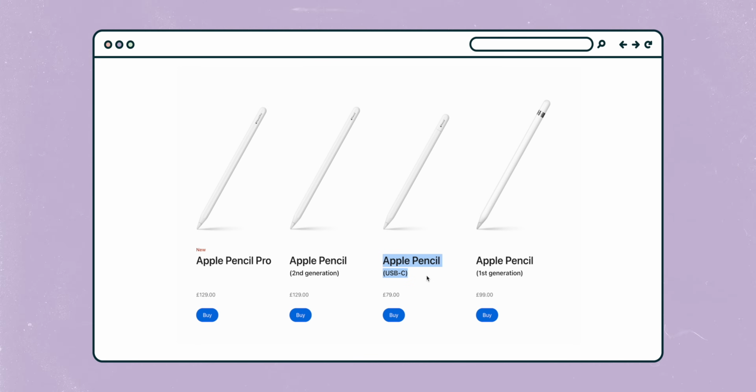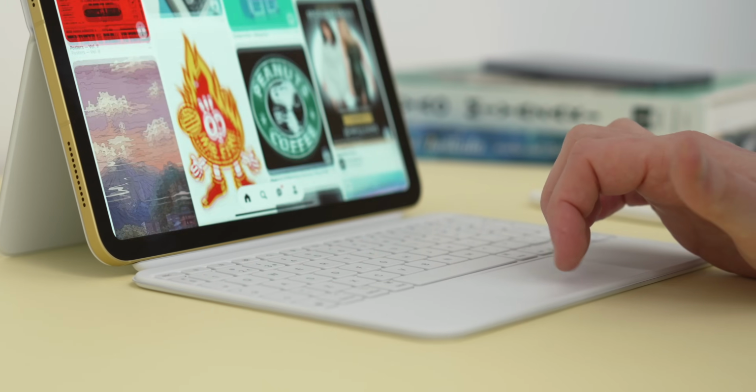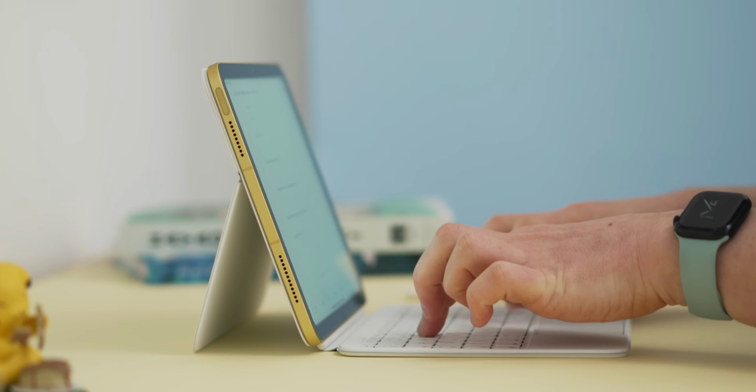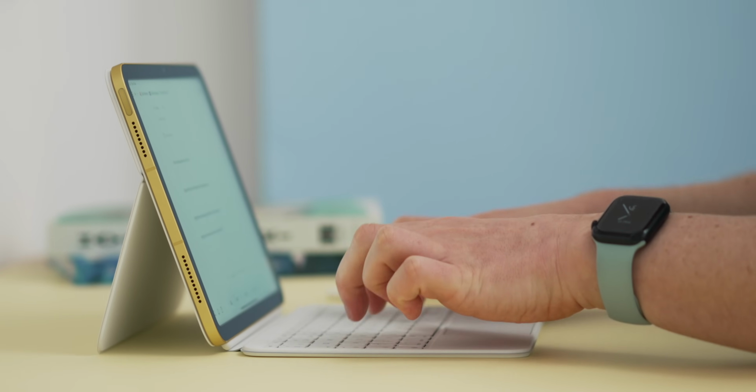What I will say about the pencils is I'd avoid getting the first gen and go straight to the USB-C one, because that supports all of these iPads, and if you ever upgrade then you can keep your pencil, and that first gen only supports this iPad. The keyboard that Apple sells for this is awesome as well. It's actually a really decent keyboard, but it is £250, which is almost as much as the iPad, which is quite a big price to swallow.